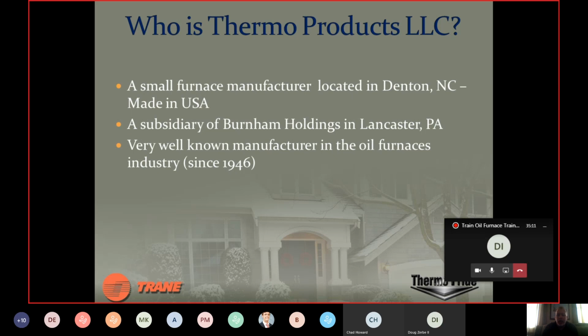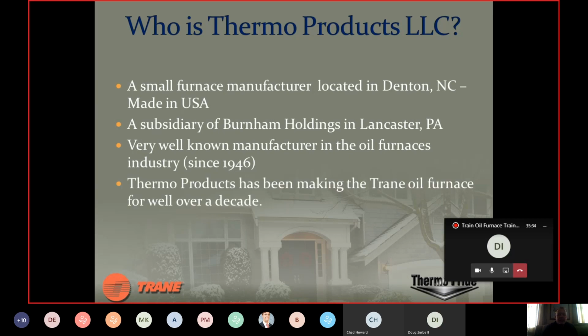We're well known as an oil furnace manufacturer. We've been manufacturing oil furnaces since 1946. We're kind of a big fish in a small pond. We currently hold 40% of the oil furnace market, which is about 40,000 units. So 40% of 40,000 units, we manufacture about 16,000 oil furnaces.